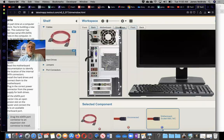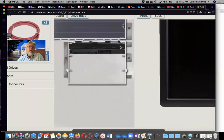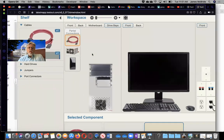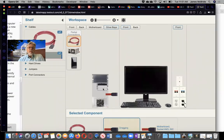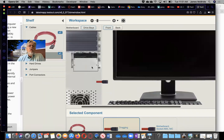Oh wait, they are showing me that drive bay right there. Yeah, see, they're showing me the internal, and that's where the SATA cable is going to go, on the tiny one. And so I'm going to take that, and now it's really tiny, so I don't even know what I'm dropping it on. See what I mean? It's a little aggravating as to navigation on it, but it is really cool because this is really what you would do physically, right? So now I've got that connected, but I don't have the power connected to that. And so I would look at my power.